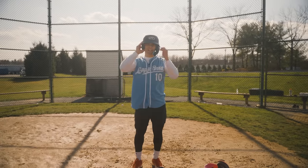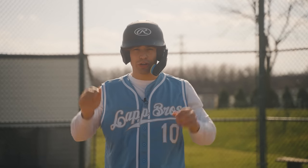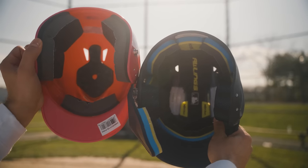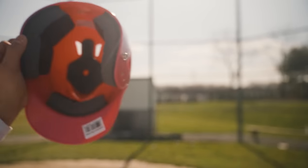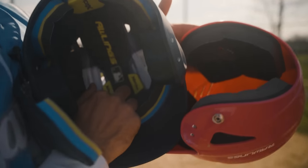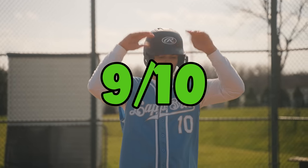Moving on, we got the $80. Definitely a step up. All areas of my head are cushioned. Just a look inside of the two side by side right here. There's a considerable amount of cushion in this one and not so much in there. It's got these two yellow things right here. I'm sure they do something. It does feel nice, and I think I'll rate it a 9 out of 10.